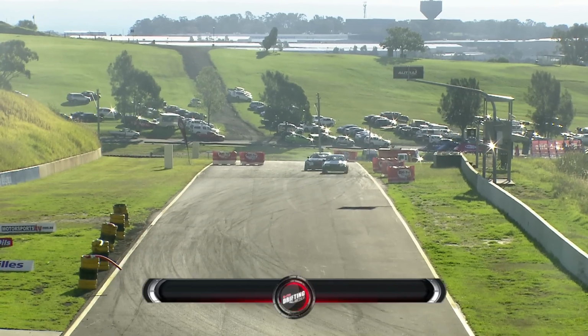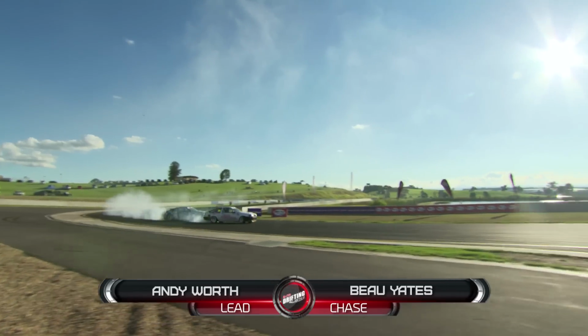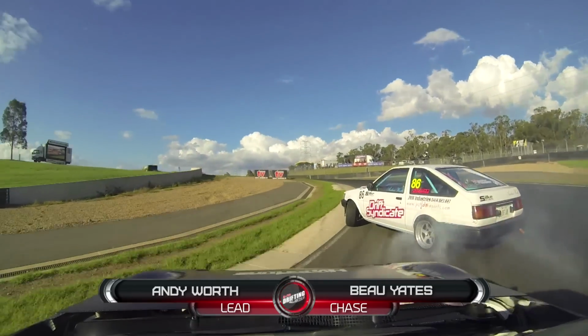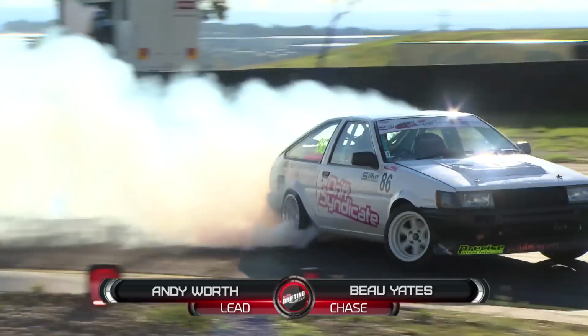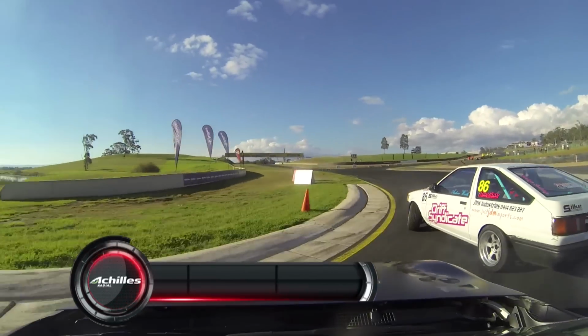But Bo does still need to lay down a chase pass here. Can't afford a spin, just needs to stick it to the back of the Drift Syndicate Old School Toyota, and he'll be going through to the final four yet again. You can see Andy just holding on with every sliver of hope here that he can get this, hitting all the clips, really driving exceptionally here as he comes through the end across the finish line. Pretty much flawless run there. How are the judges going to rule?